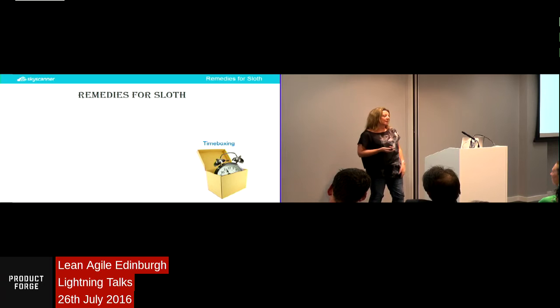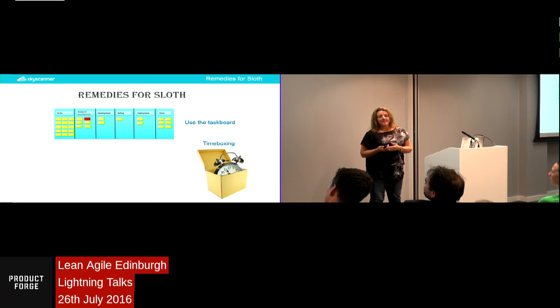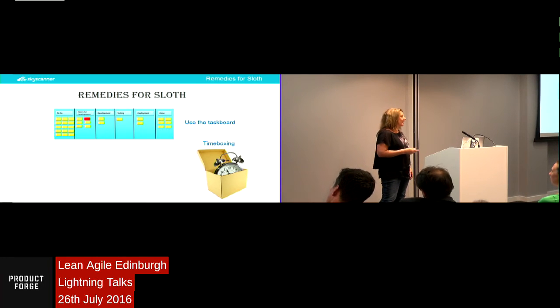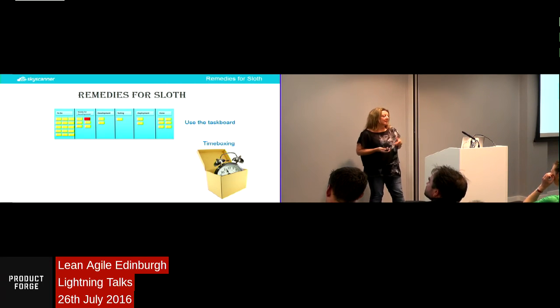And the final one is just take a little bit of time at the start of your retro and say, what were the improvements that we made the last time? Did they actually work? If they didn't work, why not? And if you get into the habit of that, then that's going to make it much more likely that people will actually make the improvements.